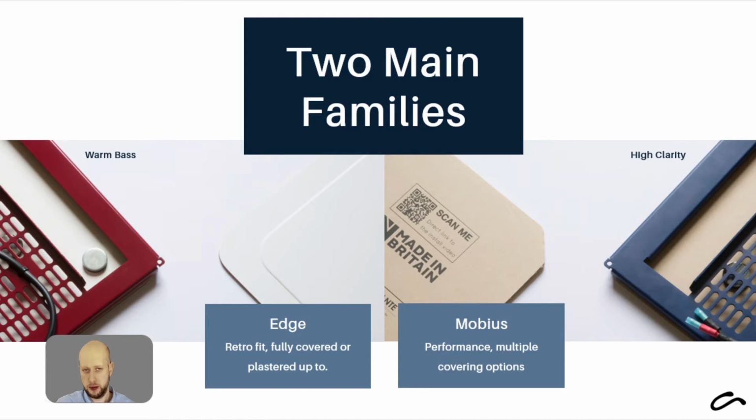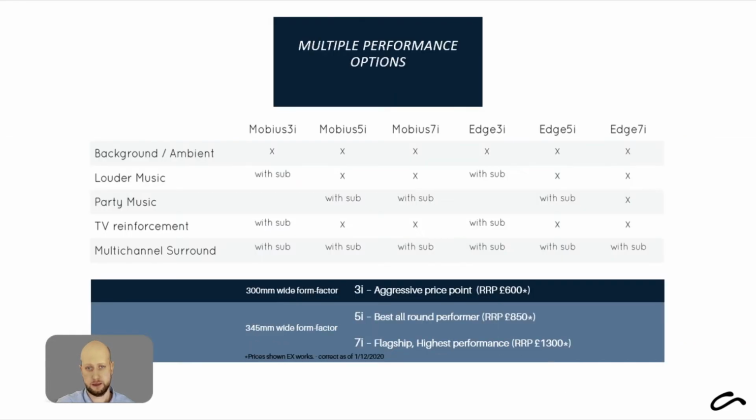The blue Mobius models provide a crisp clarity and are designed to sound their best when covered with a 1.5 to 2 millimeter skim coat of plaster. They're ideally suited to fully plastered environments, and they're specifically tuned to accept this weight of material. Speaker selection is typically made based on the construction, expected finish, and intended application.